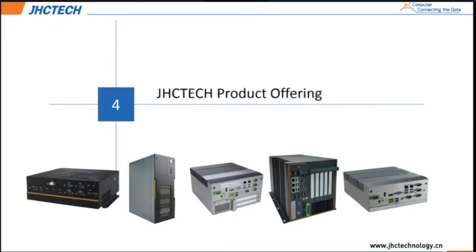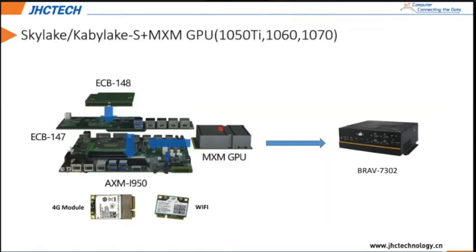And next, I will mainly introduce our JHC Tech products. First, we have our Bravo series computers. This is the Bravo 7302. It can support NVIDIA GPUs, such as the 1050 Ti, 1060, and 1070, or the MX and Capricorn AI accelerator card. Our customers are very interested in this solution because the powerful GPU helps to process and analyze big data from AI software or deep learning algorithms. Also, it can support 4G and Wi-Fi modules.